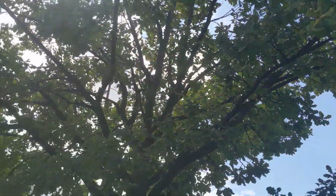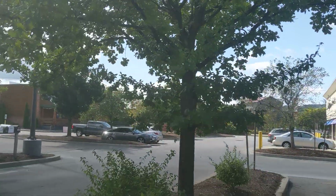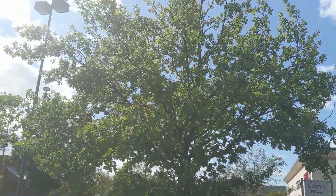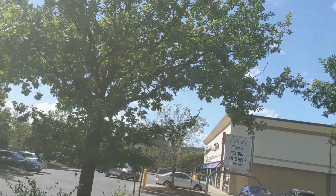I mean, look how little this tree is. I'll back up, but there's probably a few hundred pounds of nuts on this little tiny tree, and they produce at a pretty young age. That's the whole thing. Really neat, easy to grow trees.